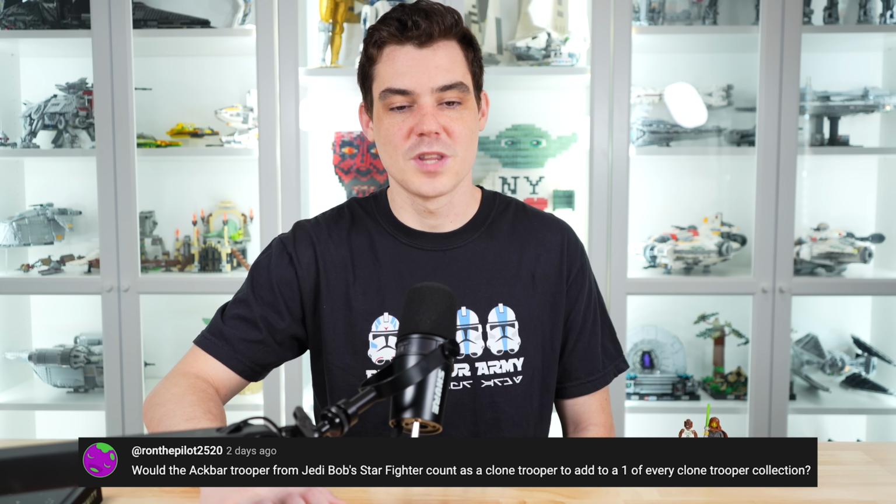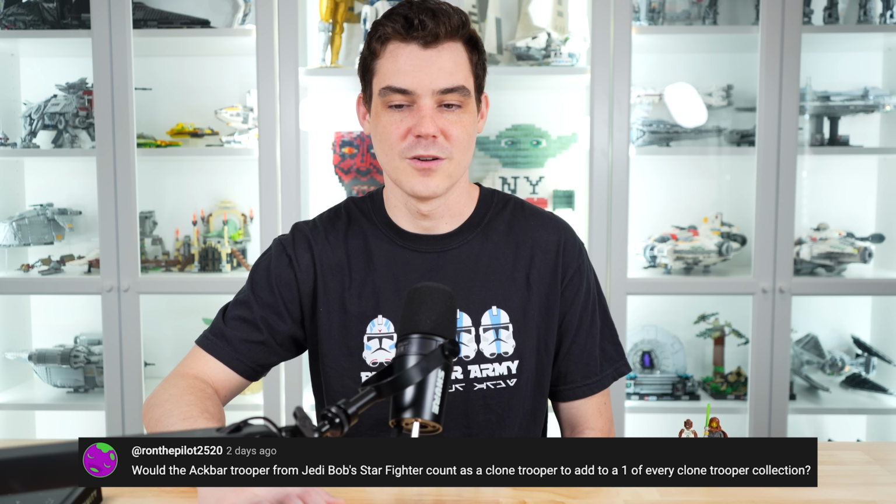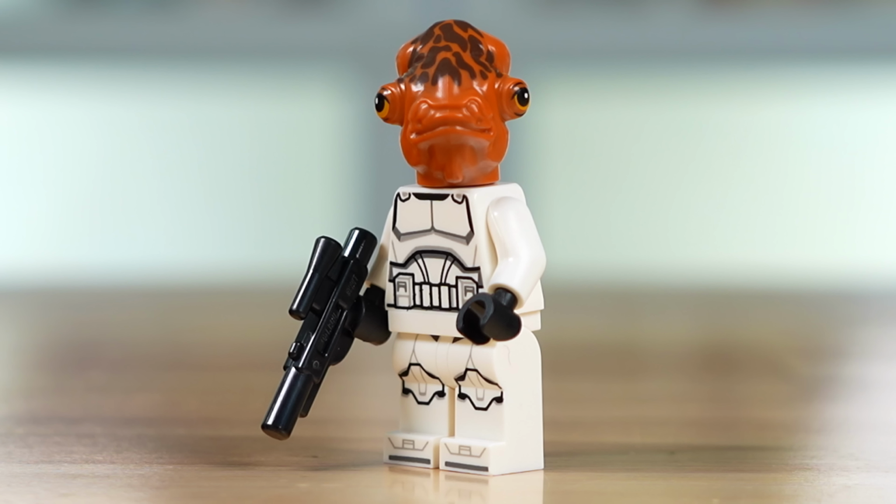Ron the Pilot says, would the Akbar Trooper from Jedi Bob Starfighter count as a clone trooper to add one to every clone trooper collection? I think so. It's got clone armor, so to me that's enough to probably make it worth adding to your collection. It's not like it has some weird, wild, out of left field armor design that you could say, well, it's just a random trooper. It does also seem to be based in the Episode 2 era. I guess the Akbar head is Episode 6, but the clone armor and the vibe of Jedi Bob Starfighter is definitely Attack of the Clones to me, so that makes it feel more like a clone trooper.